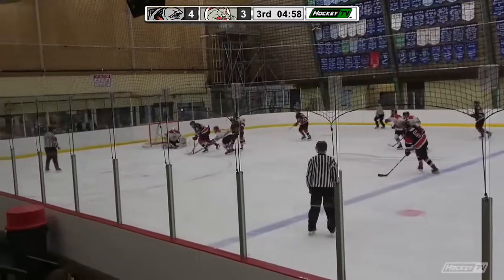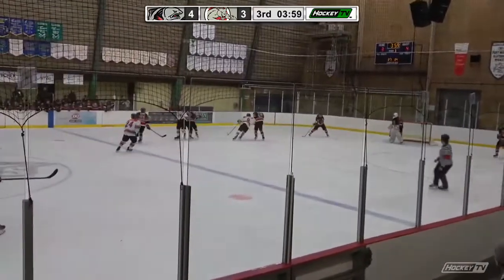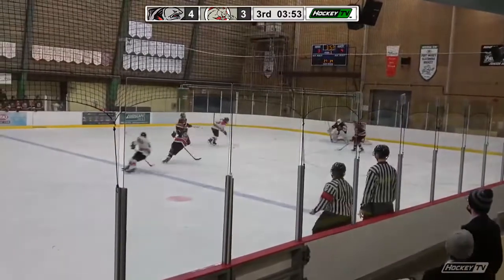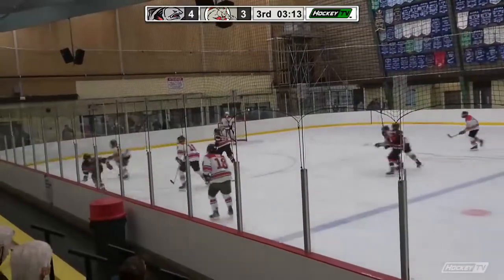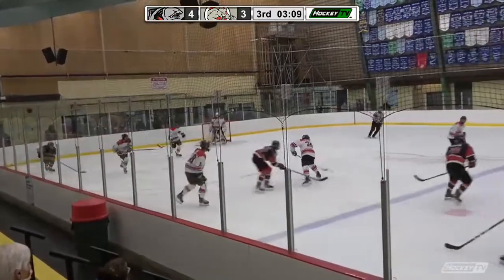Sockeyes win on the draw. Rebound pops out. Loose puck picked off there. And Richmond doing a good job controlling in their own zone. Nice little steal, though. Connor Hughes shoots. Oh, nice save there. Out. My goodness. Relentless forecheck by the Sockeyes. Here's Lee off for Sloboda.